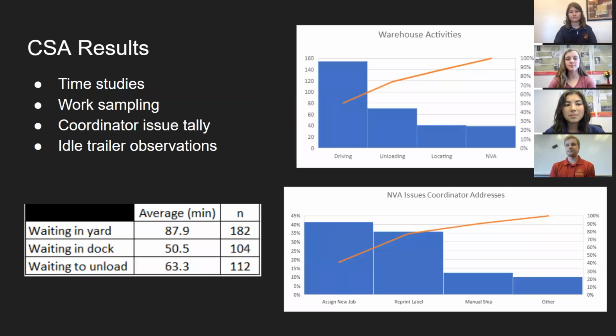Throughout our time at Pella, we made many observations through our current state analysis. We performed time studies, work sampling, tallied coordinator issues, and then observed trailers that were left idle in the yard. From this, we found that operators were spending 13% of their time on non-value added activities, and also found that on average, a trailer was sitting idle in the yard for around 2.5 hours. Our recommendations work to target these 2 main findings.